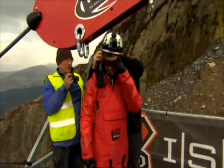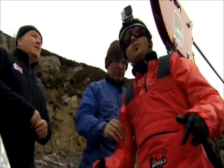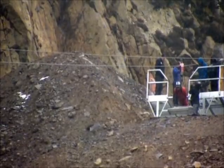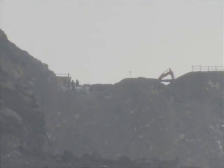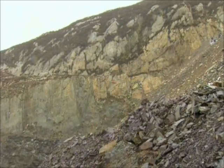Aerodynamic suit, check. But the weather starts to turn and hailstones come belting down. Conditions are getting worse, so it's now or never. 3, 2, 1, go! Wow! This is amazing!